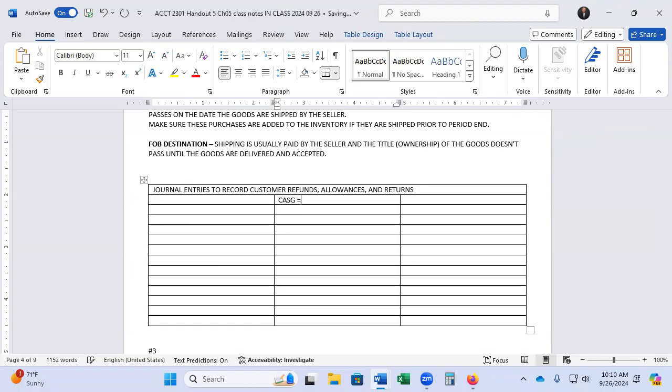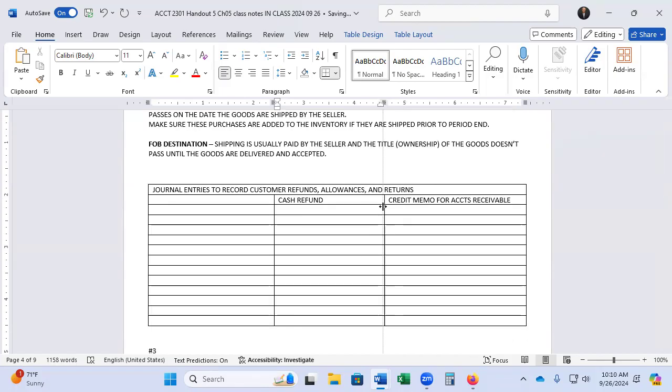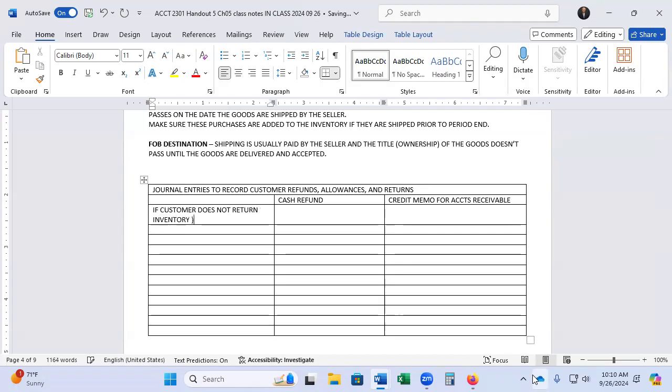One, are you going to pay a cash refund, or are you going to provide a credit memo for accounts receivable? And if the customer does not return inventory, this would be an allowance.